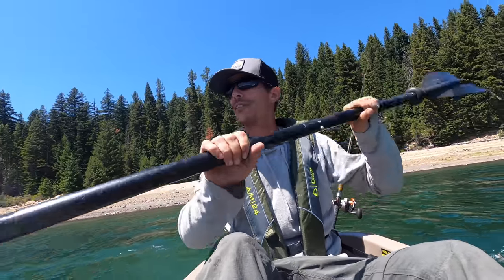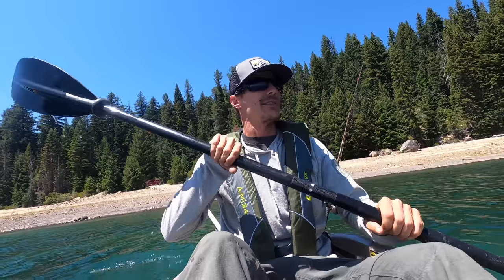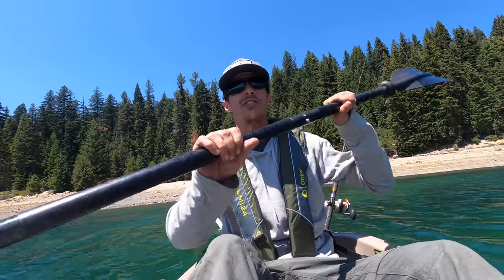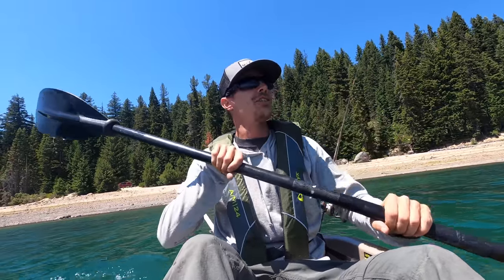This water looks really clear too. I'm gonna have to put the camera underwater for you guys. But yeah, we'll just see what happens. It's one of the fun things about doing this: I have no clue if I'm just gonna come out here and be paddling around or if I could potentially come out and just start slaying fish.